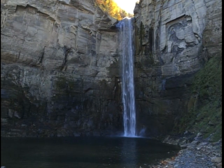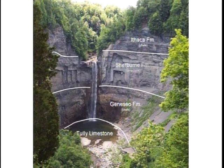If you look at the cliff behind the waterfall, you can see that things change about halfway up. Let's see how a geologist or earth science teacher might look at that. We went over this in the last episode, so I won't dwell on it a lot, but there are 4 different formations visible at the falls. Basically just 3: the Geneseo Formation, the Sherburne Formation, and the Ithaca Formation. What's responsible for the falls are the middle 2, the Sherburne Formation and the Geneseo Formation.